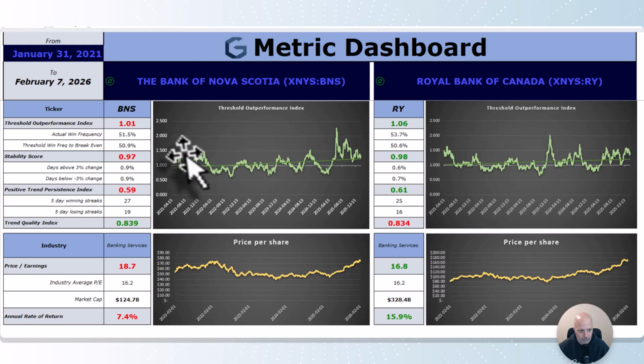So we go across the same metrics. And now let's get the marker out so we can see. Royal Bank wins here, Royal Bank wins here, Royal Bank wins here. Bank of Nova Scotia has a slightly higher trend quality, so it wins over here. Royal Bank has a better annual rate of return. So given all that, I would say that the Royal Bank is winning this particular comparison as well.